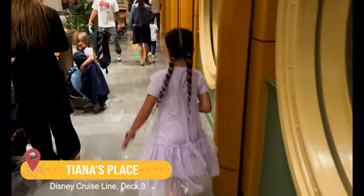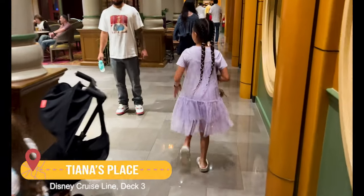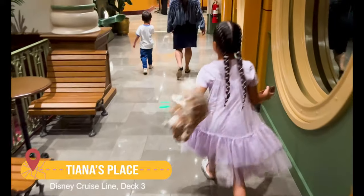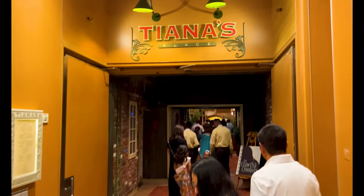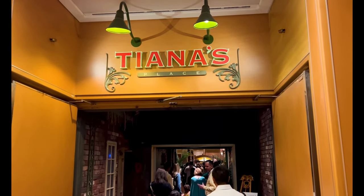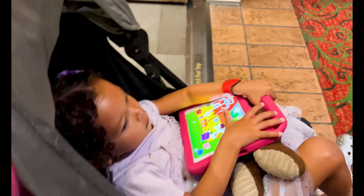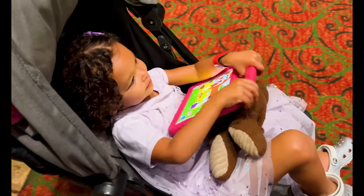Experience with us this cruise, but I do want to let you know that we have saved the very best for last. We're eating at Tiana's place. Last night, we got the Louisiana vibe. You ready? Harper, we're headed to dinner. You ready? Yeah.